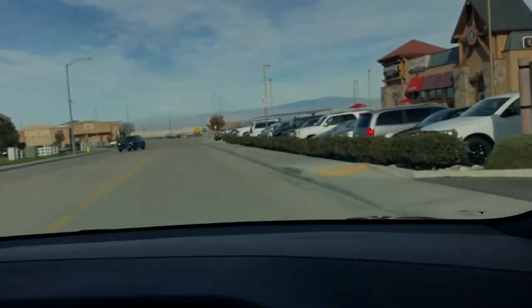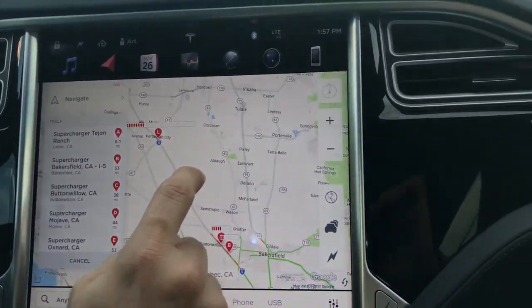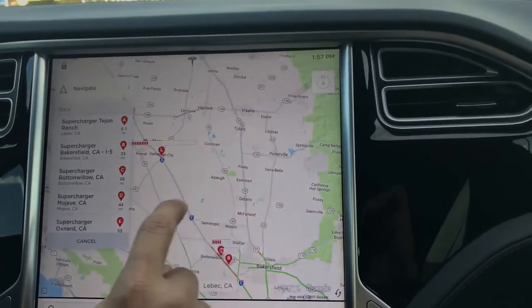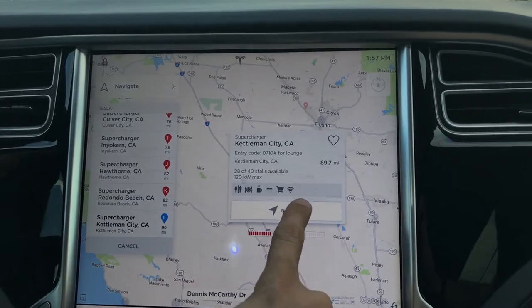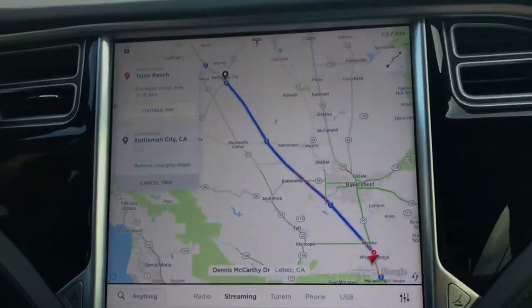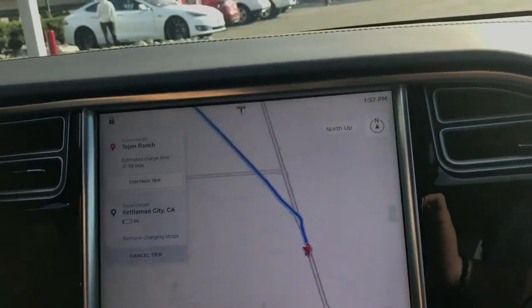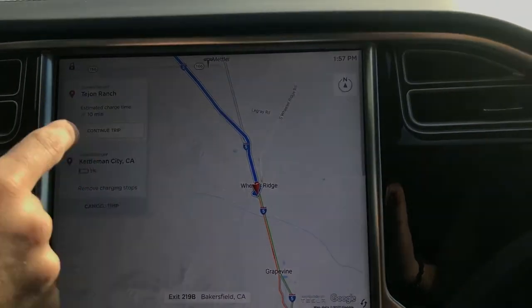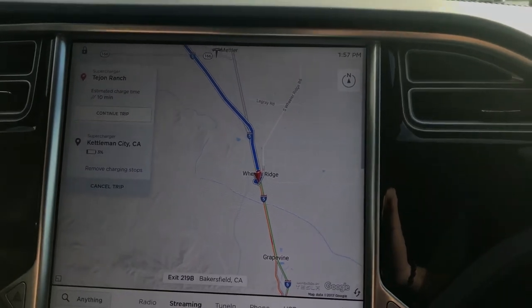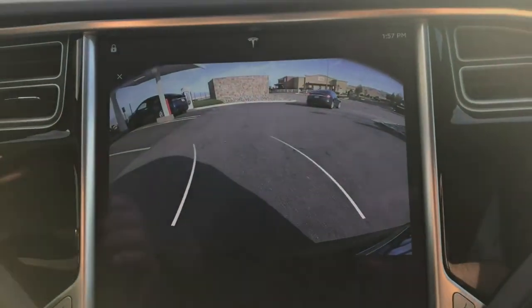From here, I wish there was signal so I could see where the other, bigger supercharger is. So we're gonna go here next. There's one spot remaining, so I think that's one. If we don't charge in here, we're gonna have only 3% remaining. If we do charge here, we will have plenty remaining.